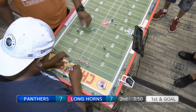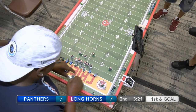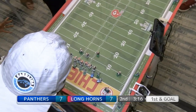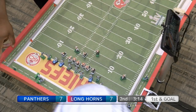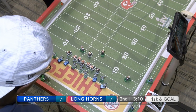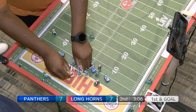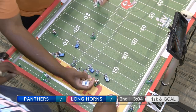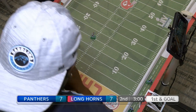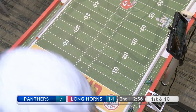Three minutes 44. So you got an A in geometry, correct? 3, 2, 1. Quarterback off the break. Come on, right here. Come on, bust it. Touchdown, Longhorns. Touchdown, Longhorns. 2:57 on the clock.